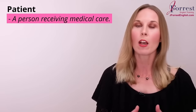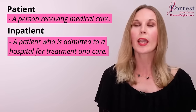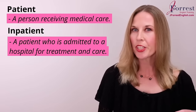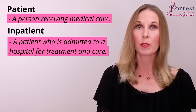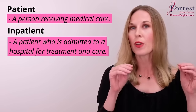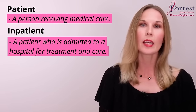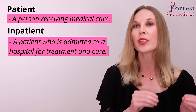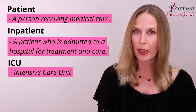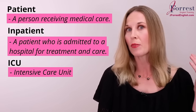There are two types of patients. You can be an inpatient, which means you're admitted to the hospital to receive care. If you're an inpatient, you're going to be at the hospital for a night, a week, or even longer. You have a hospital room and a hospital bed. Many inpatients are in an area of the hospital called the ICU. This stands for the intensive care unit, the ICU. And this is where inpatients go to receive a high level of care.